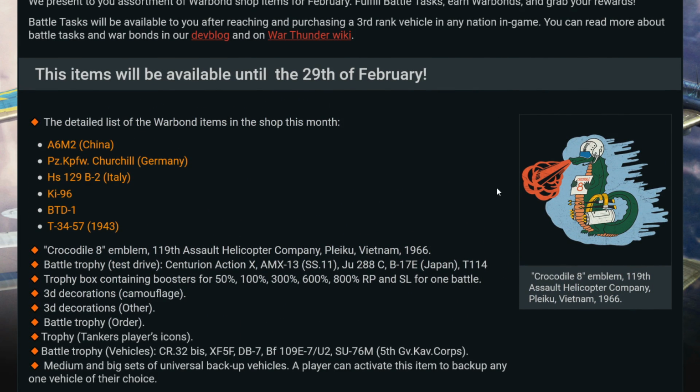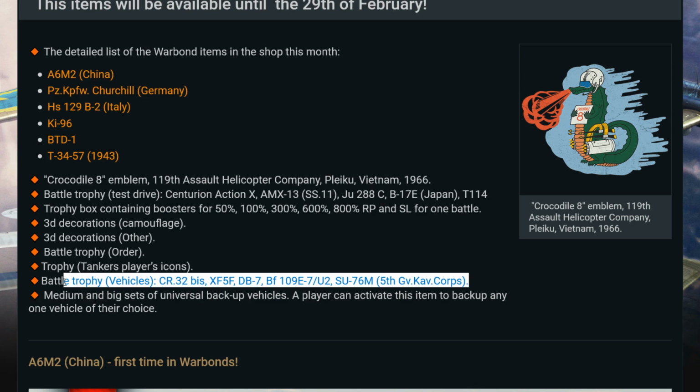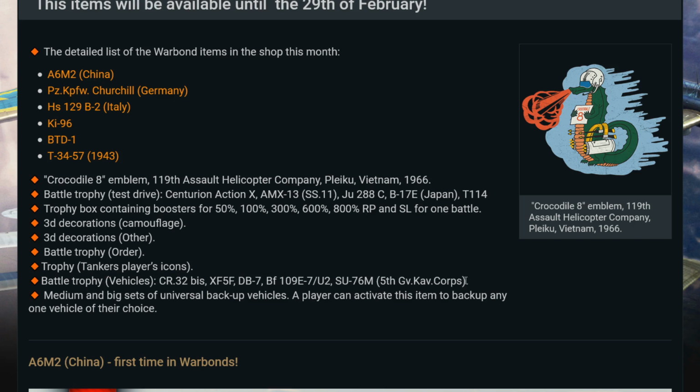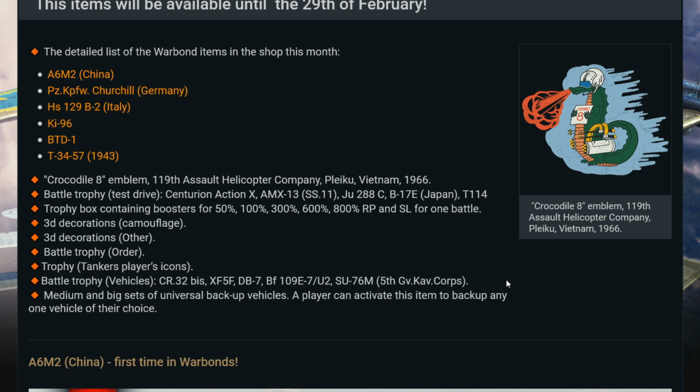The first thing to mention is the Battle Trophy Vehicle box, which still hasn't changed. It is exactly the same as it has been for an incredibly long time. It would be really nice if this would change at some point. Personally, I think you should have a Battle Trophy box for 6 months, so it gives people an opportunity to be able to get each of these vehicles, but unfortunately this has been around for what seems like a hell of a lot longer. It would be nice to see that change at some point in this new year.